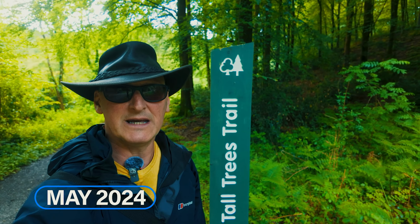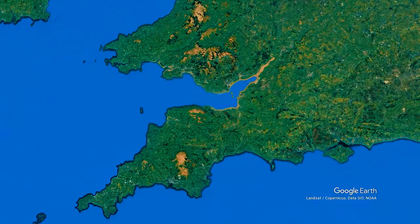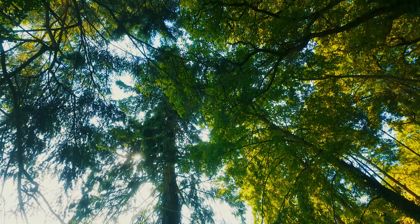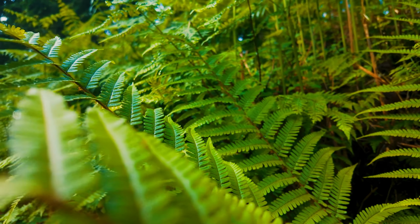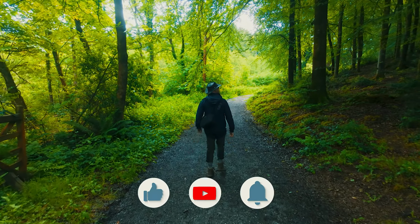So here I am in deepest West Somerset. It's not far from Minehead and Dunster in West Somerset. And this is called the Tall Trees Trail. I said it, Tall Trees Trail. I kept rehearsing that just now, I couldn't say it. I was saying Tall Trail. So we go down this path now and try and find some tall trees.